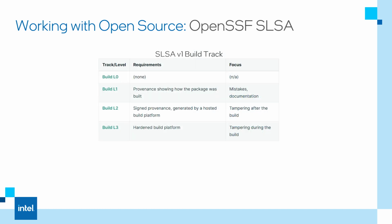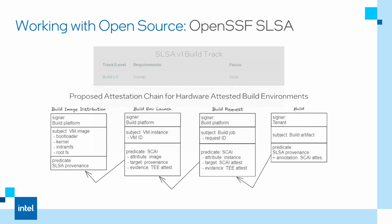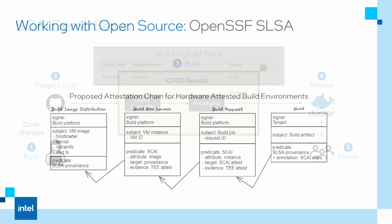We've also begun to use SCAI in our ongoing project through the Open Source Security Foundation to augment the SLSA framework. SLSA defines the requirements for recording build provenance and attaining specific security levels in a supply chain. So here, we're using SCAI to collect extra attributes about the hardware and compute environment of CI/CD pipelines. We leverage technologies like confidential computing to obtain hardware-rooted attestations as evidence. With SLSA and SCAI, users can then gain trust that their pipeline was not compromised.